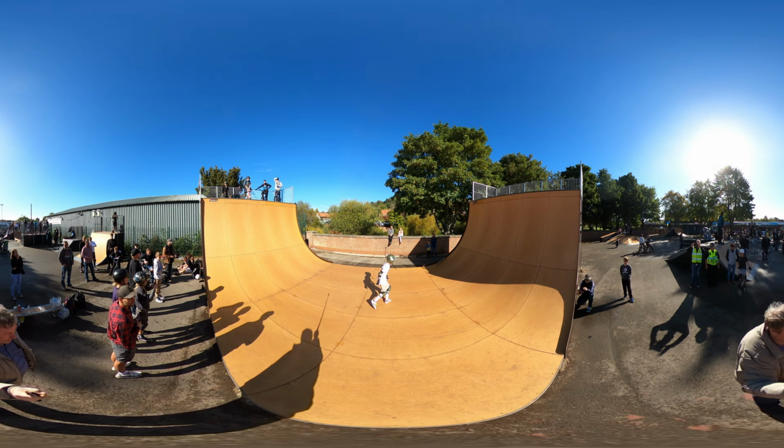Okay, we've got a new rider in there on the mini ramp. That's a fly flip. Very nice. Big round of applause for that. That was very good.